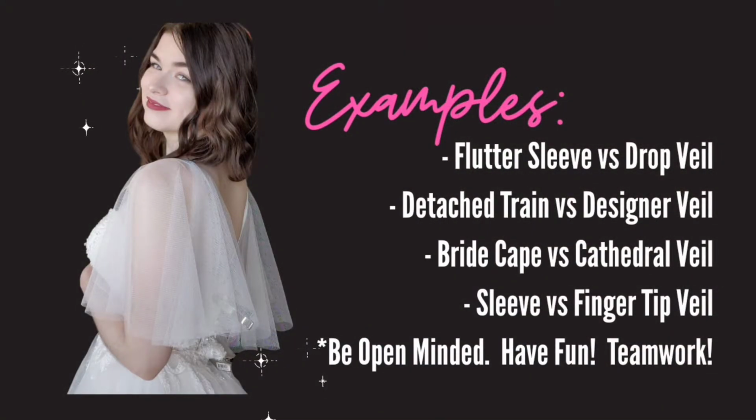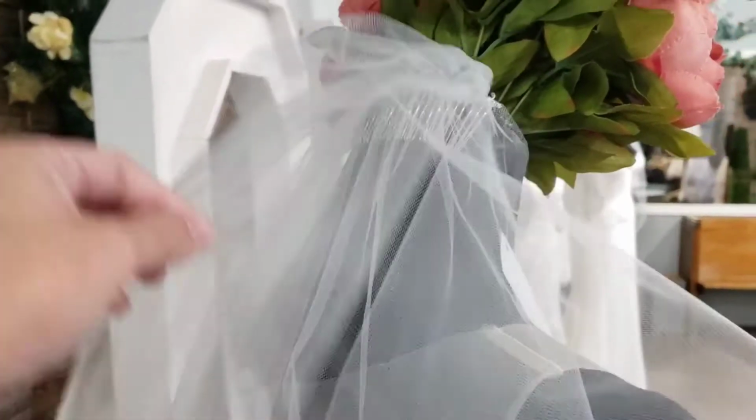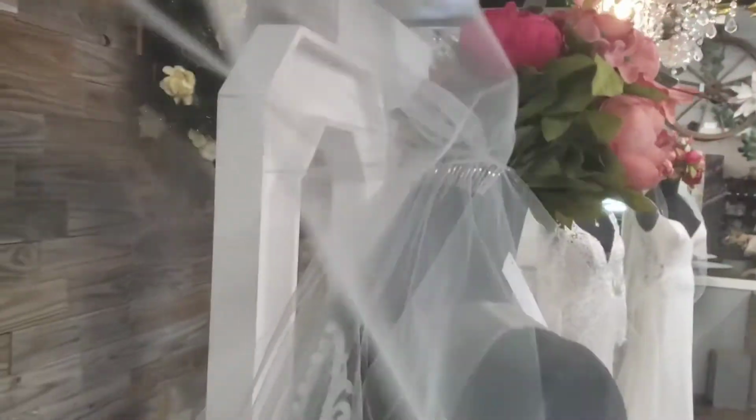When we're doing our buying, we're looking for veils that can have custom changes for multiple uses. For example, if we purchase a really detailed, dramatic cathedral veil, it might be able to come into a detached train option and even a cape option at no additional charge. Sometimes there's a small fee, and then sometimes the answer is no. There are veils in our store that don't come in blush. There's some that don't come in nude or latte. They only come in their specific colors.